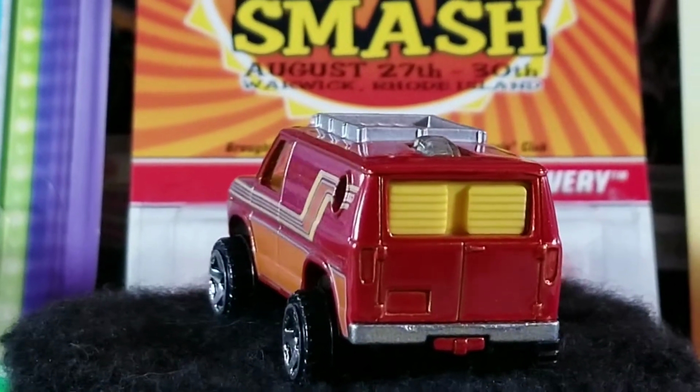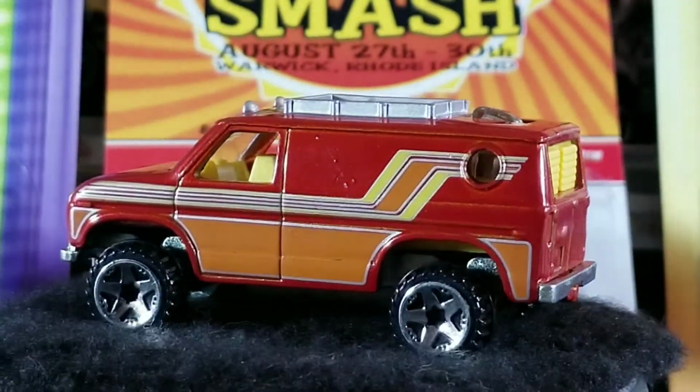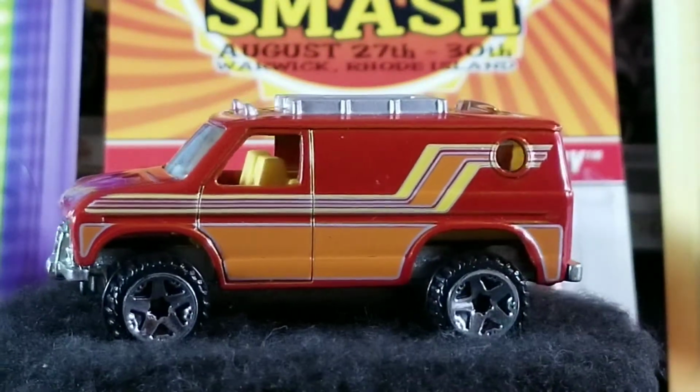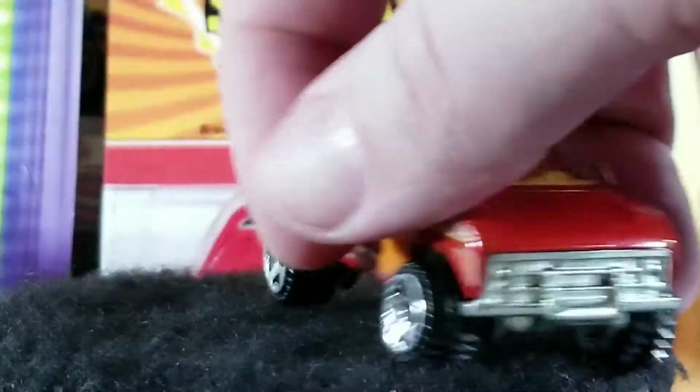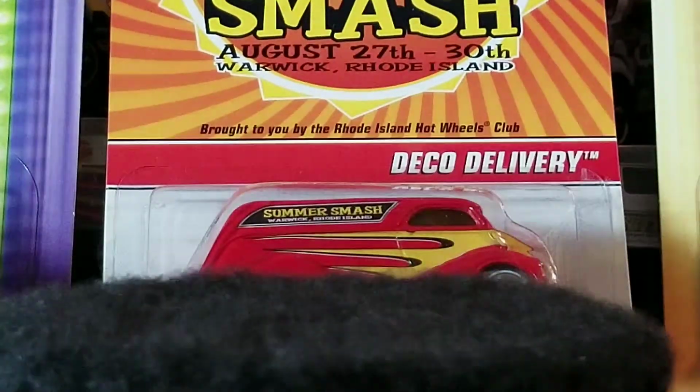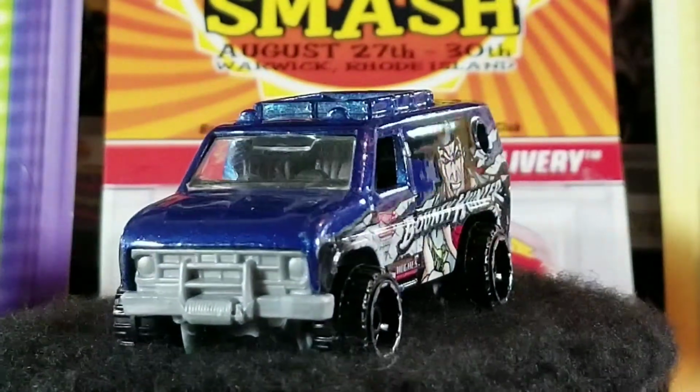But again, I found it loose, pretty cheap on eBay, and it seemed to be in pretty nice shape. So I picked it up for just a couple bucks, and that's one I did not have. And then this one is really cool, and this one is more rare for the Baja Breaker.